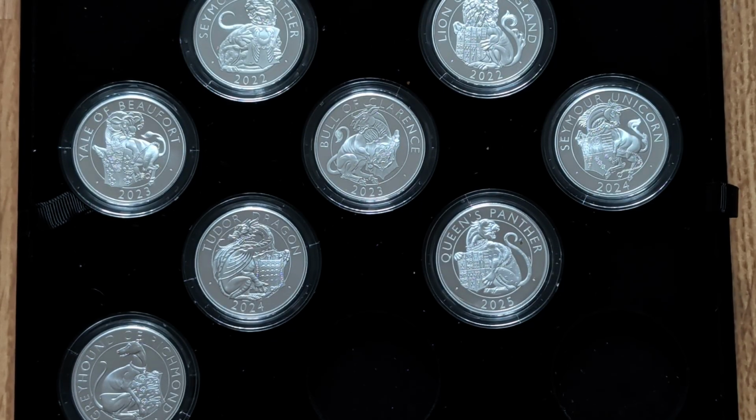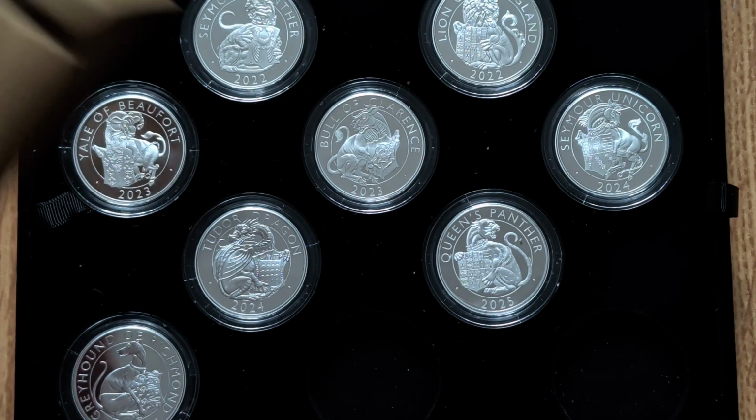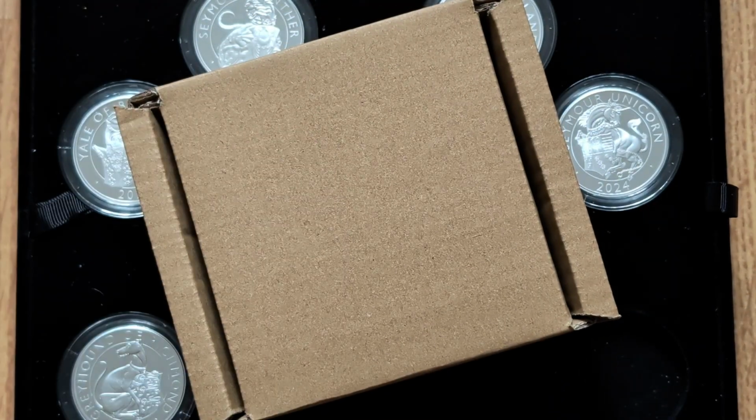Welcome to another video. As you can probably tell, this is going to be a video about the Tudor Beast series. For those that may or may not be aware, the next coin has been released for the series. It's the Queen's Lion, I think the coin is called. I've just taken delivery of it today, so we have it here. I'm going to open it on camera with you guys and see if the quality is any good.